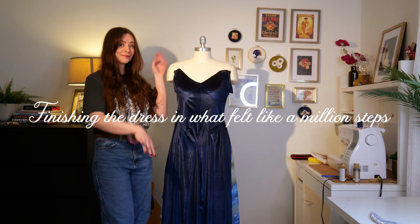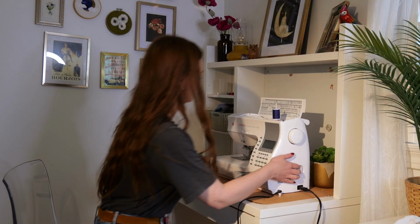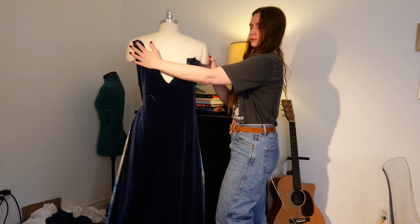Finishing the dress took what felt like a million steps. The first step was to fix the front middle panel, because it was off. Once that was looking presentable, the next step was to cut the back in half so we can add the zipper.